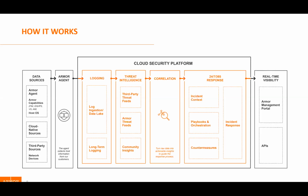And then our Armor agent is kind of our proprietary IP. We can put that literally onto any instance, host, or VM and do that very quickly. Have a logging component through our log ingestion and data lake. For our compliance purposes, we offer 13-month or longer compliance log management and retention for PCI, HIPAA, HITRUST, whatever compliance is compelling.